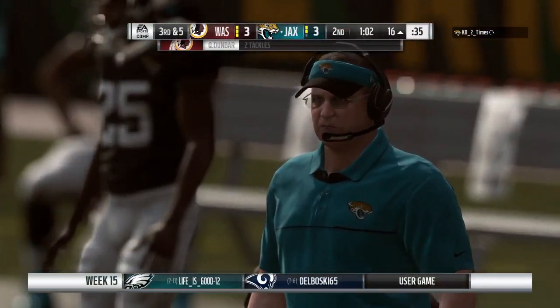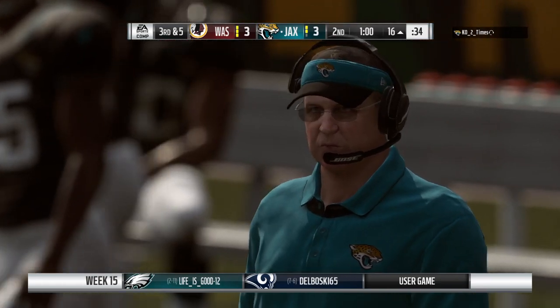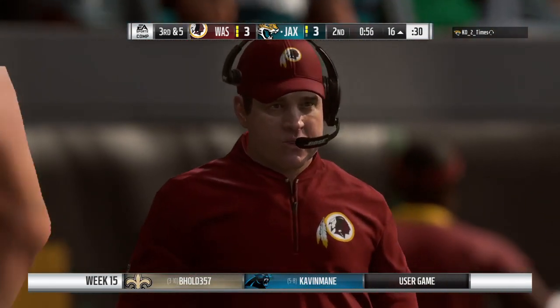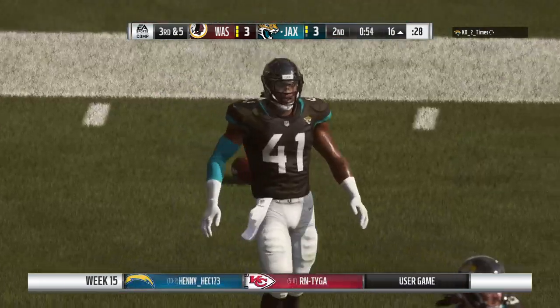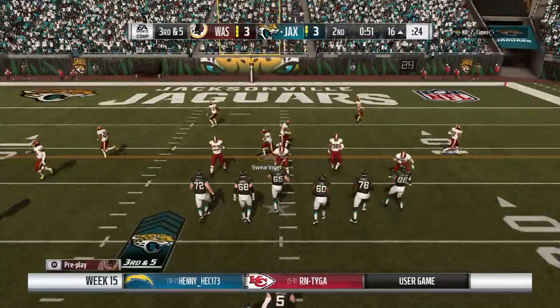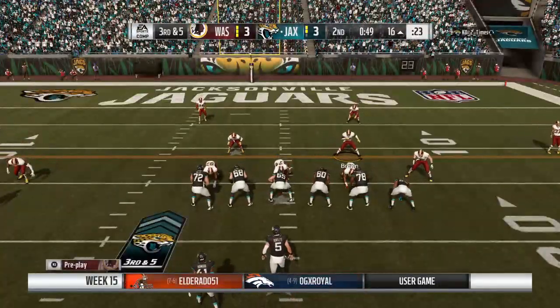Now they're looking at a 3rd and about 5. I like the call. Inside the red zone, running the toss. Why? They want to get to the edges. They want to see if guys who don't normally make a lot of tackles are willing to actually do that. That usually means the guy's in the cornerback position.